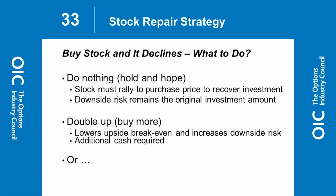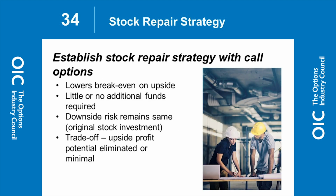Or maybe there's a way that we can reduce our break-even point and not cost us very much, if anything, okay? So this is called the stock repair. Now, this is a good one just to keep in mind. Write it down and take a look. After this is over, later tonight, have a soft drink and sit at your computer and take a look at one of the stocks that you have that's down a little bit. Maybe you can see a way to reduce your break-even and you can repair the stock price, okay?